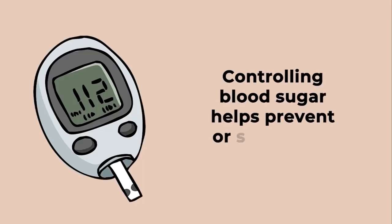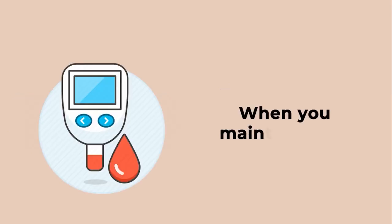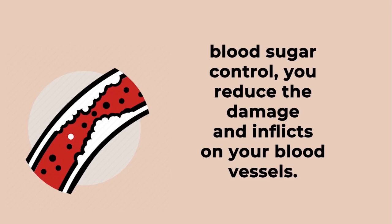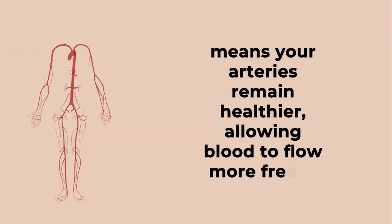Controlling blood sugar helps prevent or slow down the harm that diabetes can cause to your blood vessels. When you maintain good blood sugar control, you reduce the damage it inflicts on your blood vessels. This preservation means your arteries remain healthier, allowing blood to flow more freely.